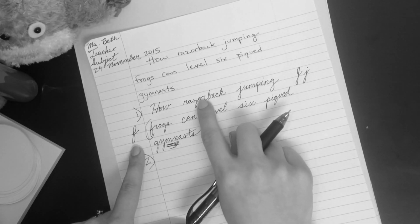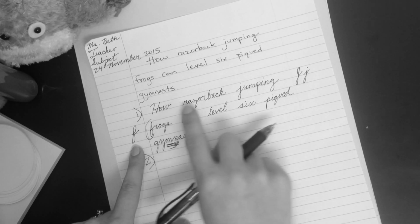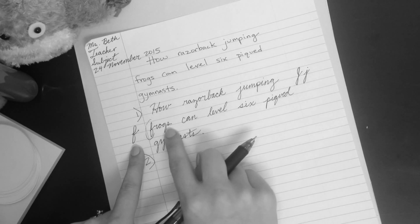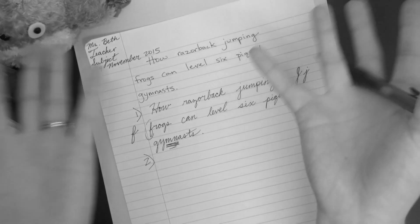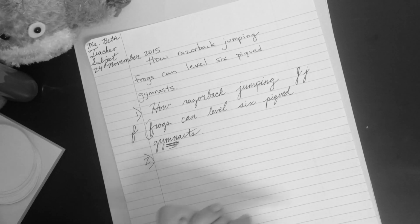Always double check. Your O should be going into your R. There should be a space. Make sure to watch this as many times as you need. Not because I want your amazing views, but because I know you can do this. I know you can do this correctly.